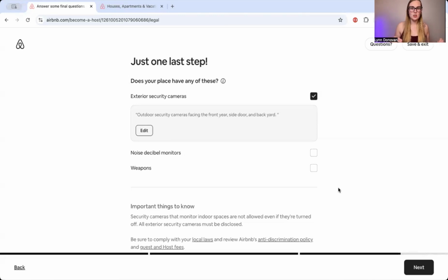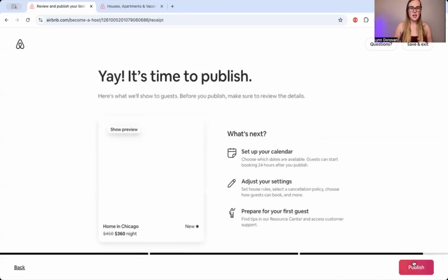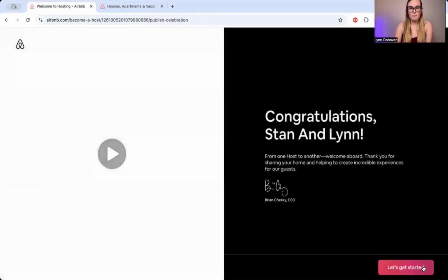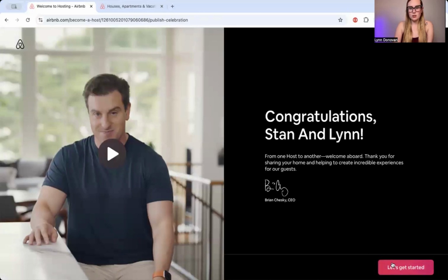You cannot have any indoor security cameras whatsoever. You are allowed to have outdoor, but it has to be very specific on where it is. So I'm going to go ahead and hit next. And then it's going to say it's ready to publish. We're going to set up our calendar, adjust our settings, and prepare for our first guest. So we're going to hit publish. I'm actually going to delete this right away, so nobody books it.